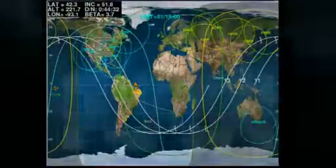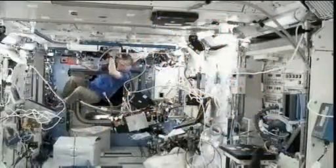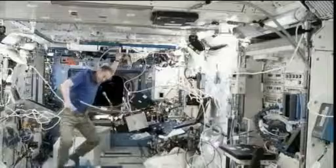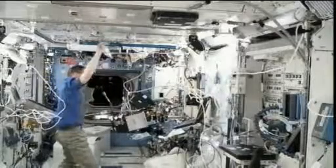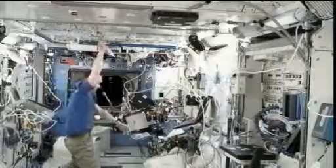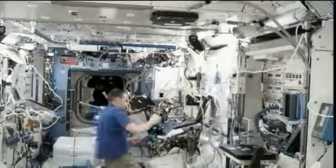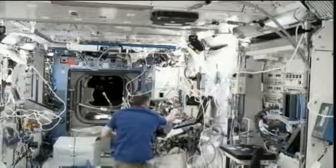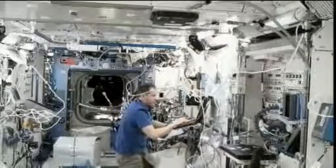NASA's Tom Marshburn spent part of several days setting up the Marangoni Inside experiment in the Destiny Laboratory. Marangoni is a convection experiment that looks at flows driven by the presence of surface tension gradients that can be produced by temperature differences in the liquid-gas interface. The convection in the liquid bridge of a silicone oil is generated by heating one disk higher than the other, and then the scientists observe flow patterns of the fluids.